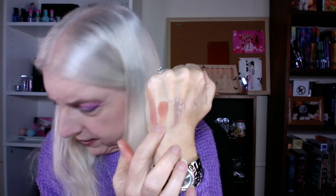So if we swatch Steininger right next to Secretive, okay, they are different, but they're not that different that I feel like you would need two of such similar colors. So, okay, which one is closer in tone? I would say Secretive, the one that is right above that in the palette.